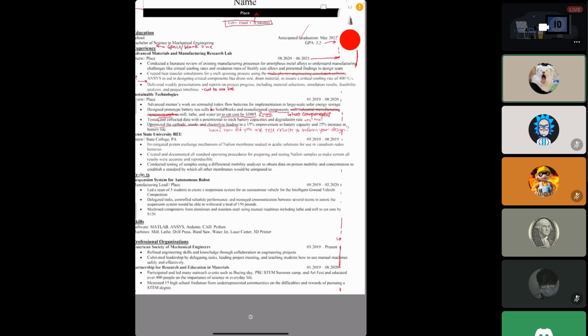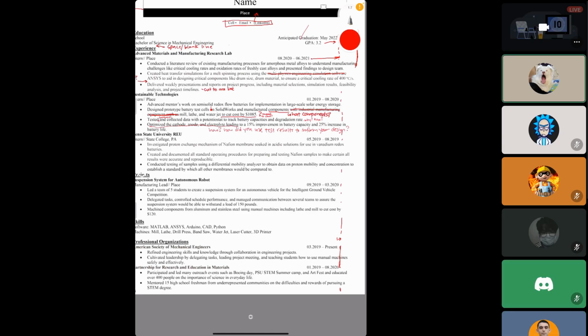Because to improve something by 15% in capacity and 25% in battery life, that's a decent chunk. You know what I mean? I think batteries in general have been studied a lot. I don't know if they started with a really crappy battery, and then it wasn't that big of a deal to improve it by that much. But again, I like to see how they made these improvements, like you were saying, and ideally tie it back to the testing of the prototype, and how those test results were used to improve the capacity and the battery life.